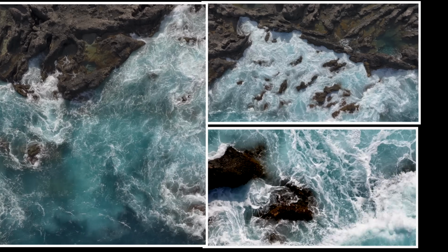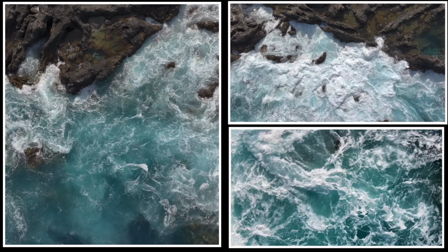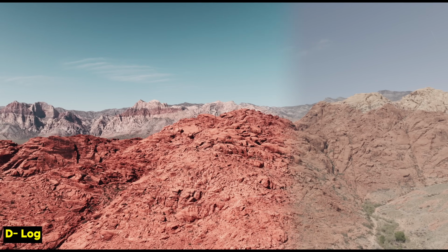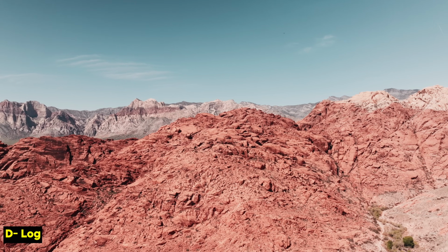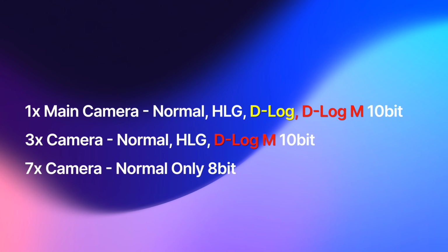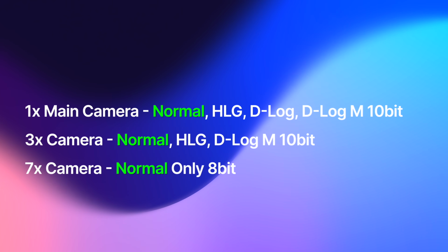So when you put that into your editor, you've got 2 HLG clips and you've got 1 clip which is normal color profile. Now yes, you can convert that, but it's never going to look the same. That's an issue. Same with D-Log. So loads of people use a flat color profile. Say you want to use D-Log or D-Log-M, the 7x camera on here again doesn't support D-Log or D-Log-M. Even the 3x camera, which gets even more confusing, doesn't support D-Log. So, do you see where I'm going here? It's not consistent. Therefore, if you want consistency, you have to shoot in normal color profile.